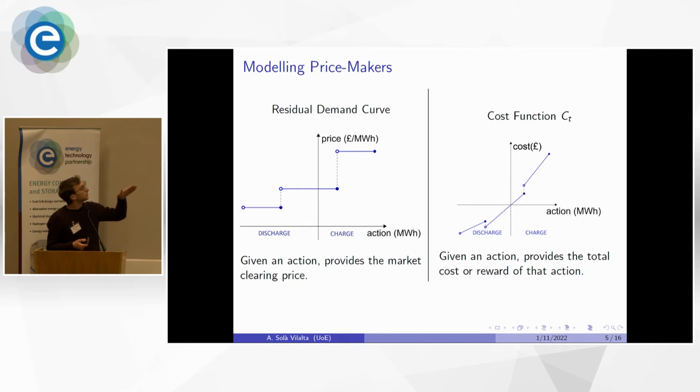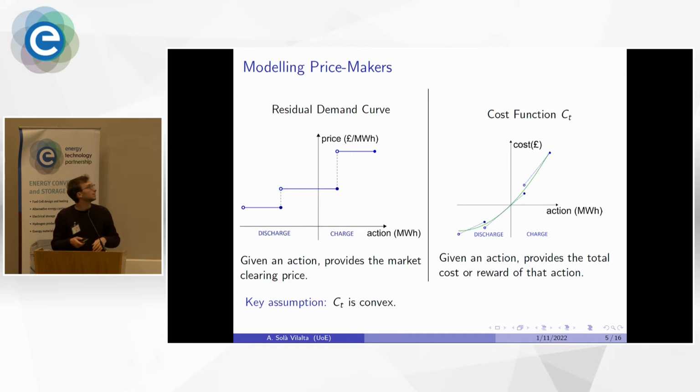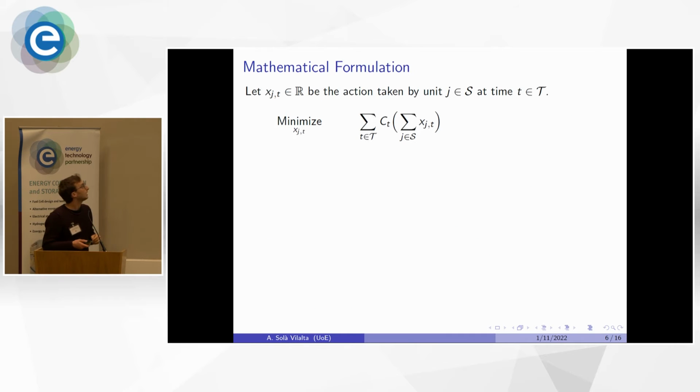Given this property of the slopes, we decided to approximate them by a convex function, and this is what we do. So for us, the cost functions will always be convex. Let's now look at the mathematical formulation of the problem.